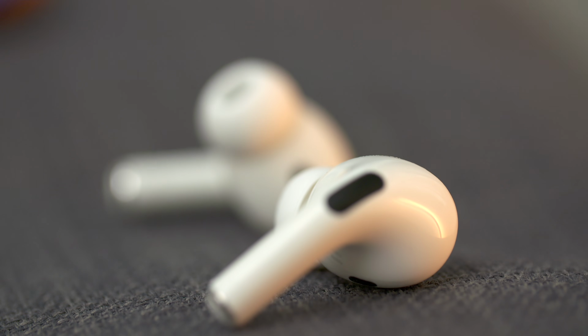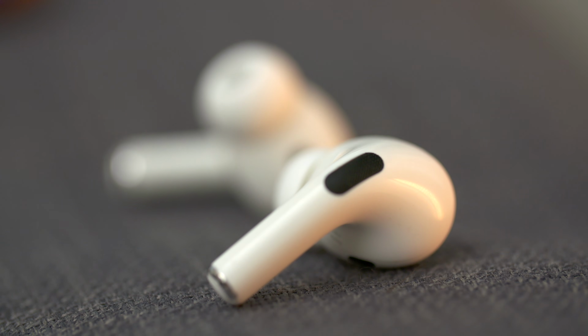And if you don't want to do that, you can of course just long press the stem and turn the feature on. You'll hear a little beep and that's how you know it's activated. So far, Apple's implementation of noise canceling and transparency modes have been really impressive to me. Of course, I'll spend some more time with it. I've got a flight later on, so it's going to be interesting to see how it works on the plane. But so far, I'm really impressed.